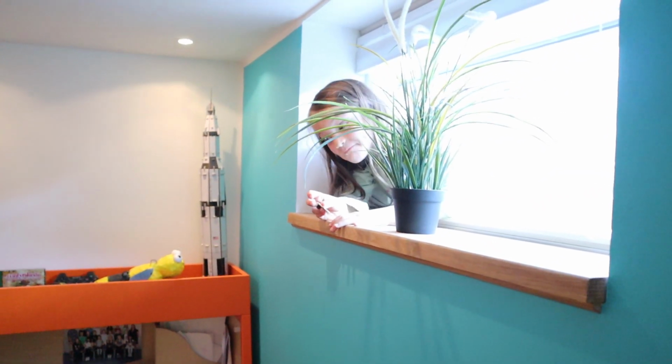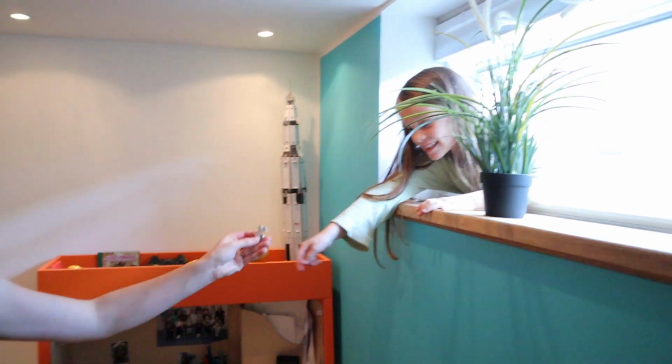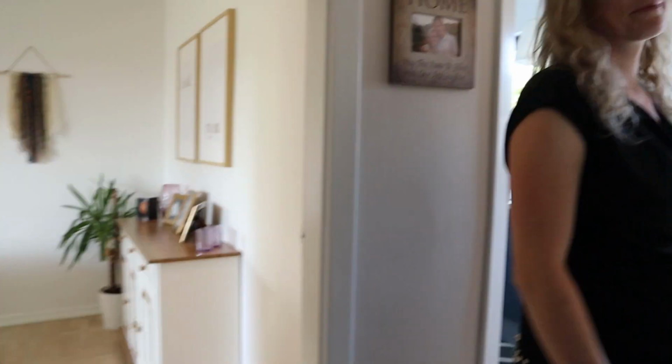So, oh hey, there's our daughter again. So anyways, we redid the floor. Are we done here? Yeah, I think so. All right. Okay, let's go. The door is open.